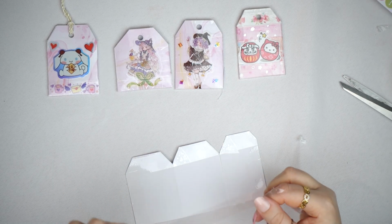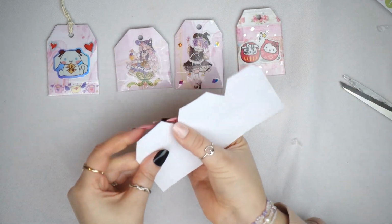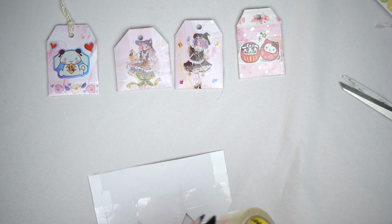So now we get another strip, put it underneath to cover that bit. And also we want to get this piece of tape to cover the bottom bit.